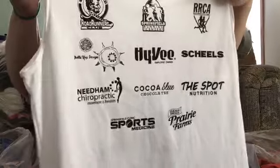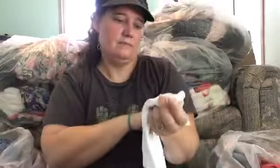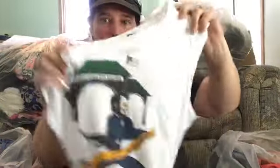A t-shirt of some nature. Illinois State Fairgrounds Bicentennial. I am not really sure why Clothes Mentor would have even taken this, but it's a nice quality shirt, but Illinois State Fairgrounds. And it seems very out of place in this bag also.